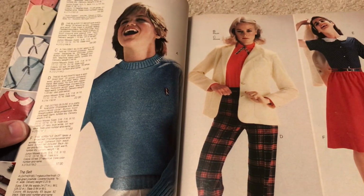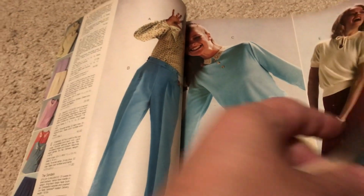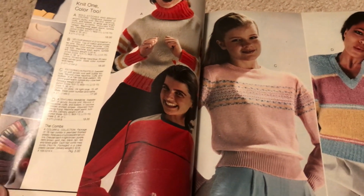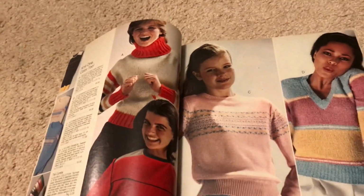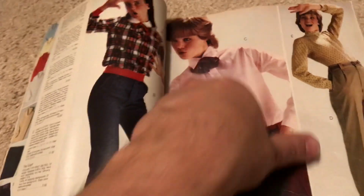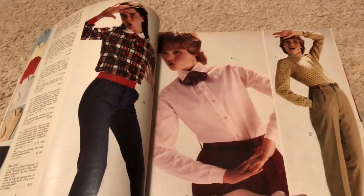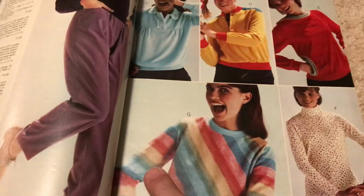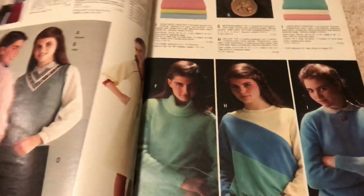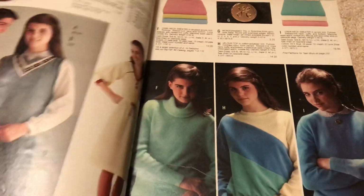Okay, some sweaters. Kind of a Princess Di looking woman here. That look you don't see too often anymore. The heavy turtleneck. My mom had that one. I remember that. My mom didn't like this look. She hated that tie. That was like the office look, the girl who worked at the bank. She never liked that look. She would be more likely to wear something like this colorful sweater or that outfit I just showed you. She didn't like stuff that looks like this.